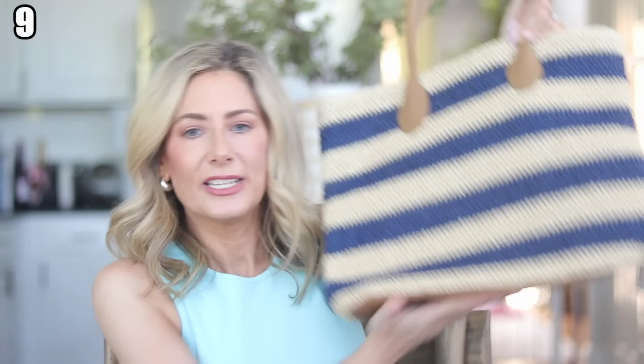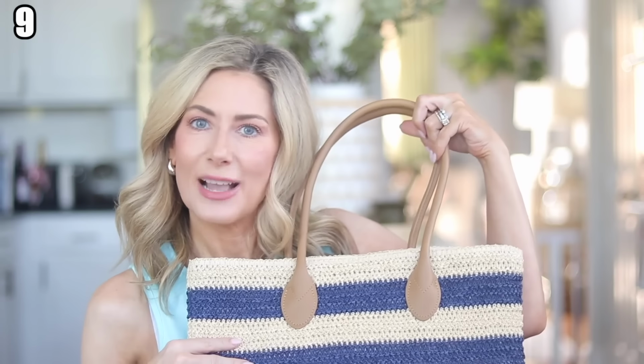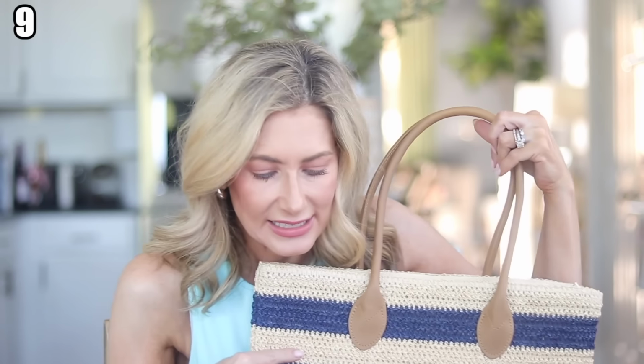I have a few of these, and if you're gonna take these to the pool or the beach, this keeps things a little more safe. It is fully lined. There's a zipper pocket in here, some slip pockets, and it zips shut, so your stuff doesn't go all over the place. So I love it. Look at this. I mean, it's cute, it's fun, and it is, how much are we? $17. What a wonderful accessory.